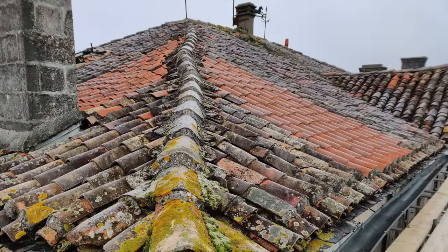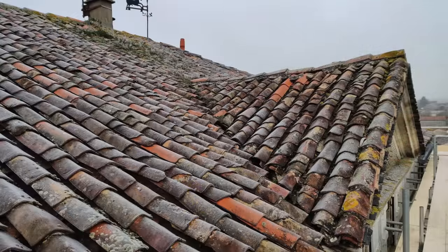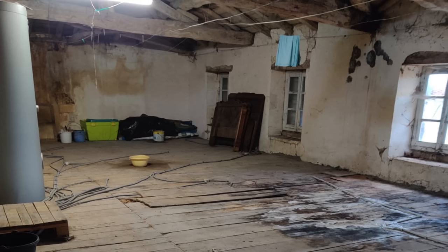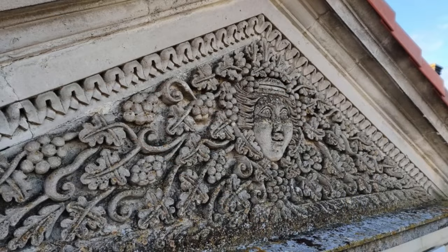To begin with, the roof had urgently to be completely replaced, and in that first winter, that was the top priority. The old tiles were long past their prime, leaving holes in the roof, leading to leaks, mould, and water damage. The area around the pediment, on which Bacchus, the Roman god of wine, can be seen, was the worst affected.